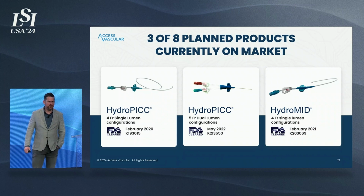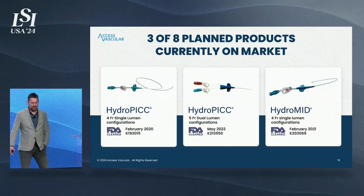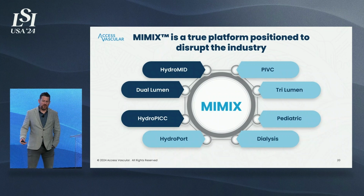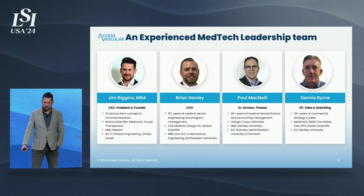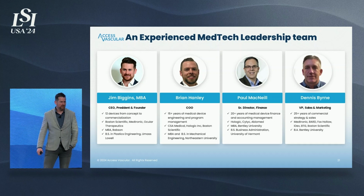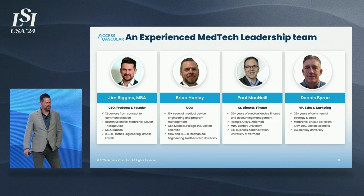We have 3 commercialized products in the US, which are actively being used, and we have a number of other products that are in various stages of commercialization. Some are in prototyping, others we're interacting with the FDA on an active basis. We have about 60 people in the company today. We're located in a 40,000 square foot facility right outside of Boston. We do all of our own manufacturing and outsource packaging, sterilization, and drop shipping.